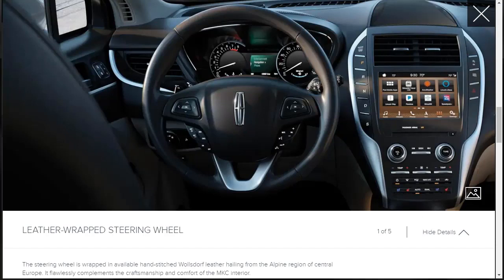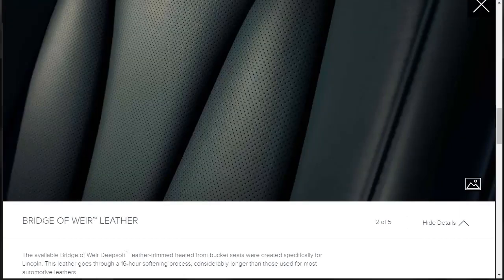And here's some interior design features. I guess those were exterior design features we just went through. Now Lincoln has moved on to showing us five interior design features, like the leather-wrapped steering wheel, an available hand-stitched Walsdorf leather hailing from the Alpine region of Central Europe. Wow, that's involved just to put some leather on the steering wheel.